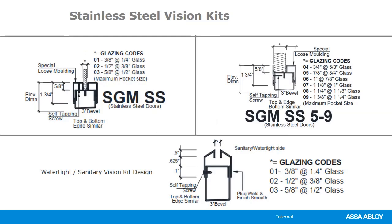Unique to stainless steel would be the vision kits that you have in these doors. Because they're not painted, because there's no filler, Bondo, etc., that can be used to fill spot weld pocks or the like in the manufacturing process, the kits become a very finished type product.